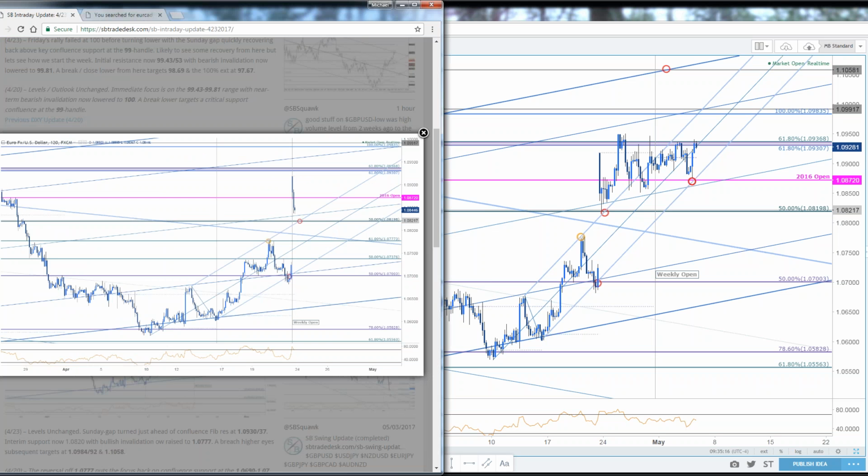Again, I'm not saying that's a rock hard ceiling. I'm just saying for the last 2 weeks, any rallies that Euro's been making, if you've been booking profits there, you've been doing all right. That was my argument all day yesterday, because it hasn't been able to make a material close and push above.